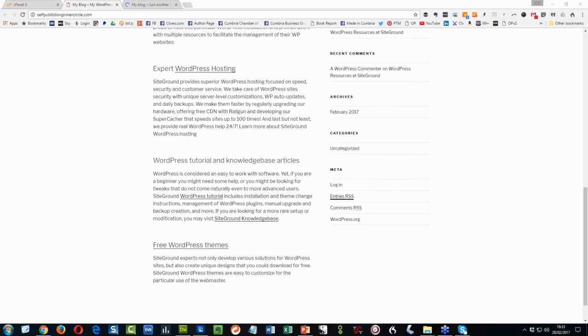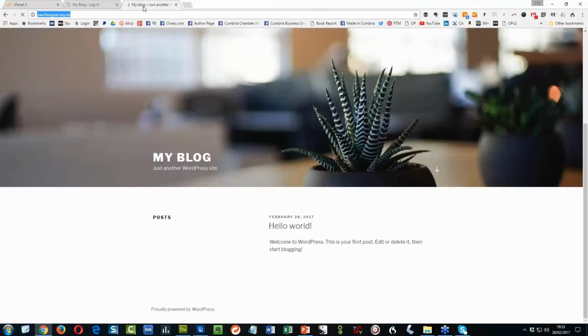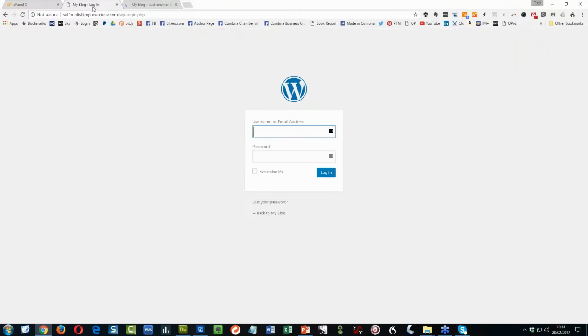Now, if you're using SiteGround, you will need to click that login button there, and then you will need to log in with the details that we just used to sign up. Now, I've completely forgotten those because they were too secure, so I'm going to have to use the one that I put on Hostgator earlier, where I did actually remember the details.